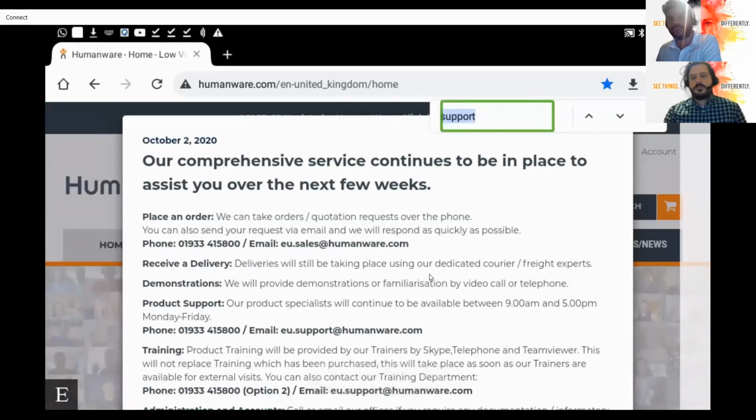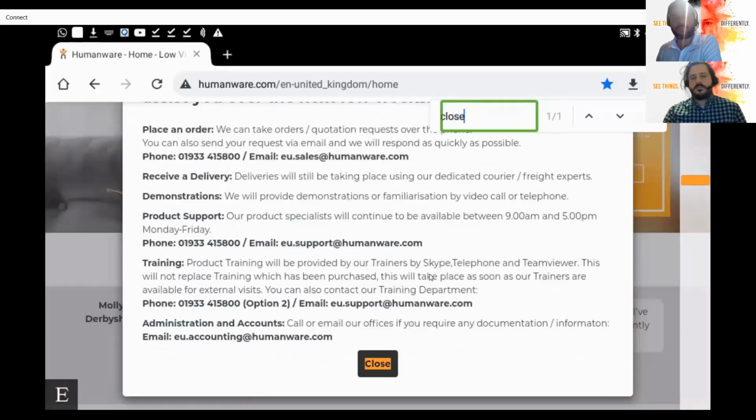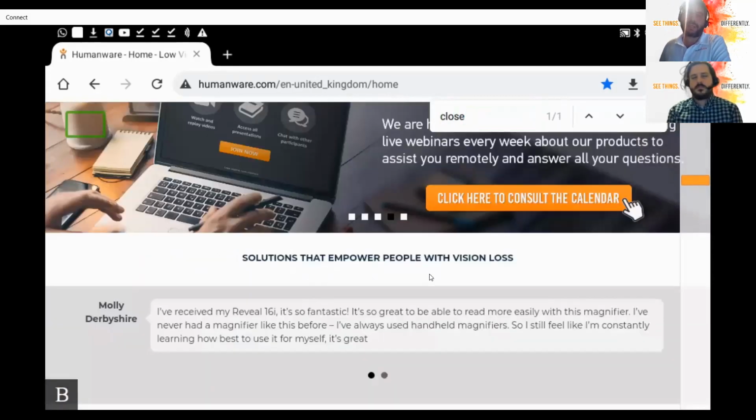Selected. I'm going to type Computer close. Braille is required. Result 1 of 167. Result 1E. Close. Button. So it's now found the close button, and I'm going to press enter.